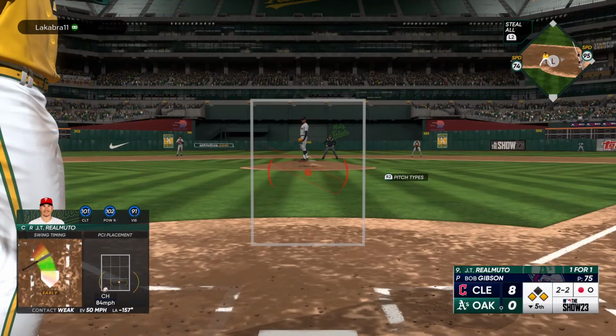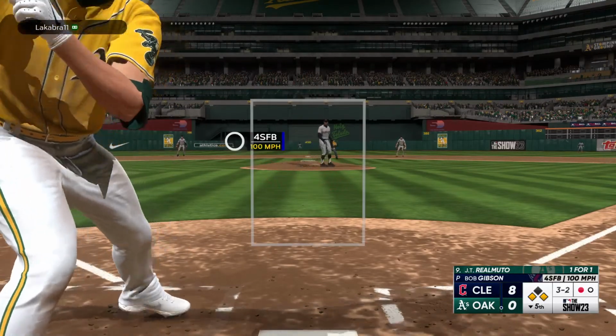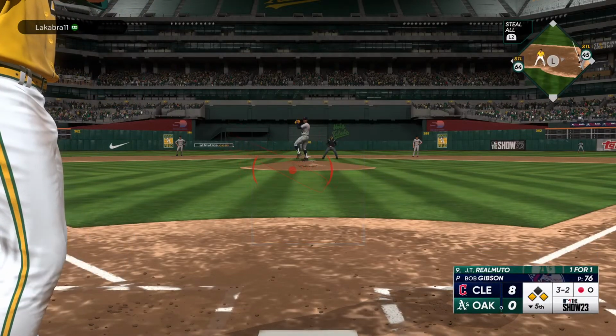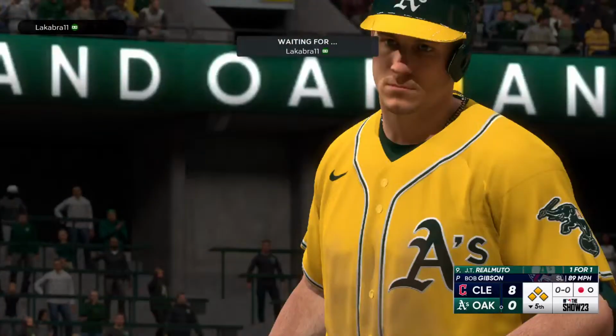Well, in this situation with a runner on first, less than 2 outs, some say, hey, get the ground ball, double play with 2 strikes. Some people say get the strikeout. I think you just execute your pitch, make the best pitch you possibly can, and let the result be whatever it's going to be.